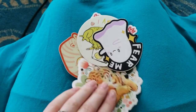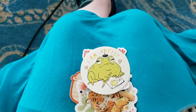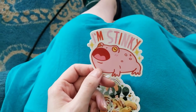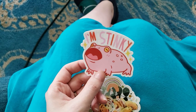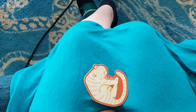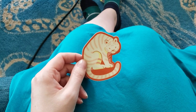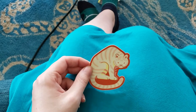So fun. I got this little ghosty sticker, which I feel like is going to be really fun for Halloween. I got this I am artist toad sticker, which is super fun. I got this one, I'm stinky toad, which is a little bit silly, but I just feel like this is how I feel in the summer. I just feel sweaty and stinky all the time. So I thought that was fun. This one is super duper cute. Love it. And this is actually a fundraiser sticker to, I think, help support women and girls in, I think, South Asian countries. Anyway, it was super cool, and I really like the design anyway. So that is what I got, and super happy about it.